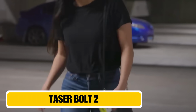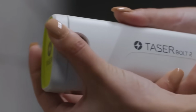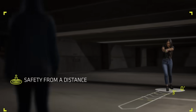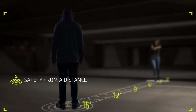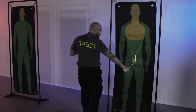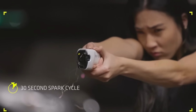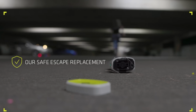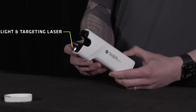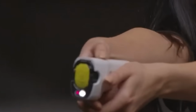Now let's talk personal defense. If you're looking for a non-lethal option that gives you a serious tactical edge, check out the Taser Bolt 2. This concealed carry stun gun is built from impact-resistant polymer and shaped nothing like a standard pistol, so it doesn't raise eyebrows. It fires up to 15 feet away, giving you a buffer between yourself and a threat. But if things get up close and personal, it also has a direct contact stun mode.